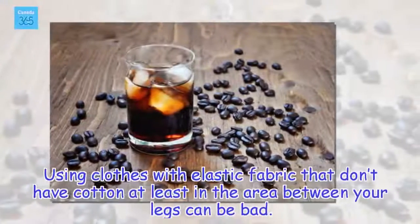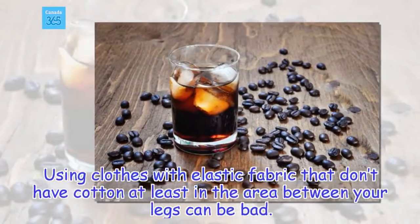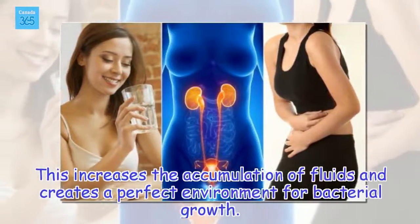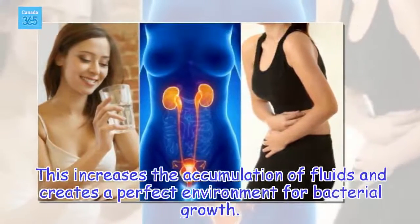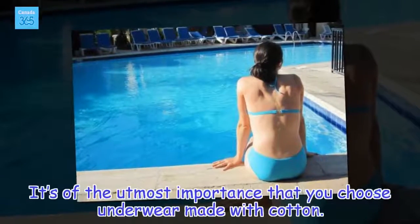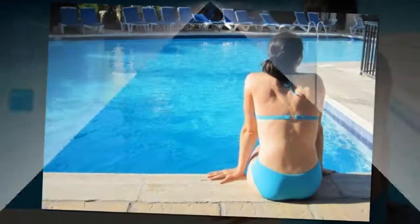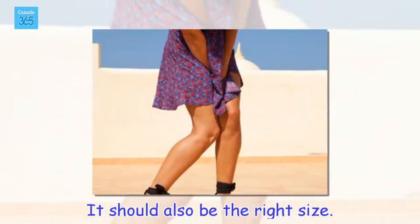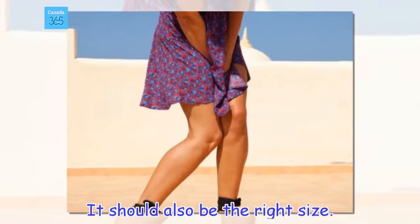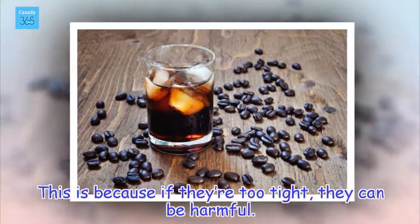Using clothes with elastic fabric that don't have cotton at least in the area between your legs can be bad. This increases the accumulation of fluids and creates a perfect environment for bacterial growth. It's of the utmost importance that you choose underwear made with cotton. It should also be the right size. This is because if they're too tight, they can be harmful.